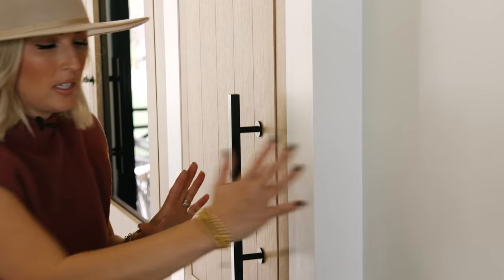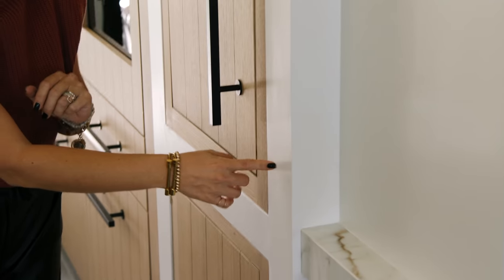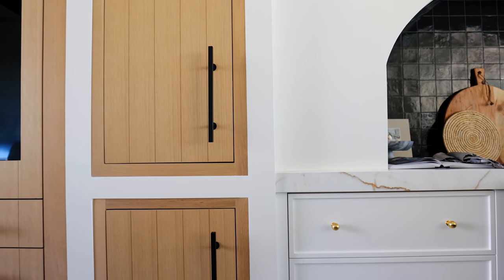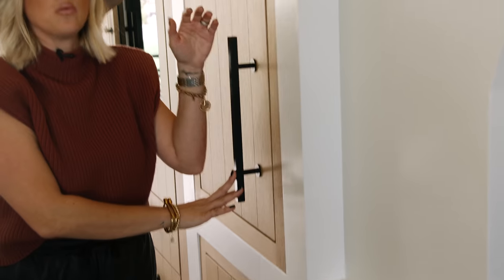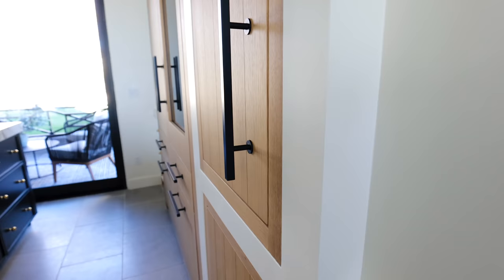So if you kind of focus in on this area here, you're gonna see how many different materials you're taking in at one time. So I've got the white oak, I've got finished drywall here in a really beautiful paint finish. I've got the porcelain countertop, and then I've got my white cabinetry. I also have this beautiful English gold brass, and then I have the limestone flooring. Oh, and I have a really deep matte black metal. So many materials and finishes, but because they're really balanced, it all works beautifully.